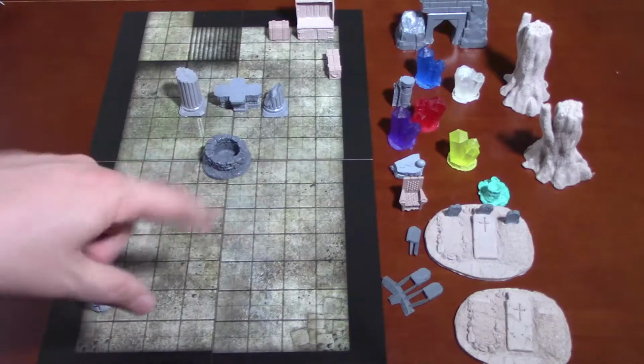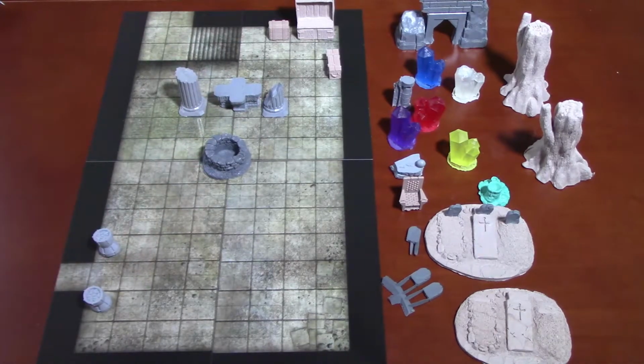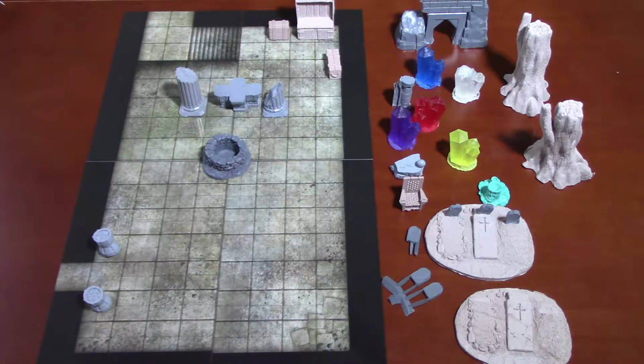I've of course used the play mat. This is pieces from the map pack that I recently unboxed on one of my videos, just to show how it would look if you wanted to put it on a Pathfinder map setting. But all these pieces, I haven't done anything to them. They just are the way they are, which is one of the things I like about it.